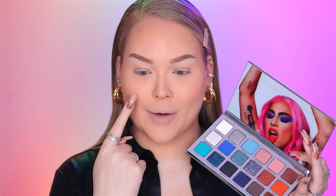So as always, I wanna try as many colors of the palette as possible. So I'm gonna be doing two different eyes to see what these shades look like on the skin, how they apply, how they blend, just how they work. I think for the first eye, which is gonna be my right, I wanna go in with the blues and the silvers because damn, mood.